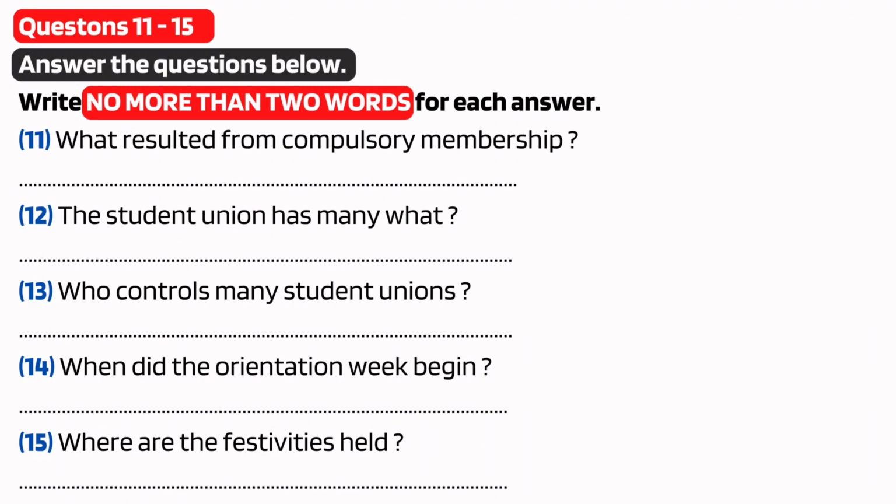Now turn to part 2. Part 2. You will hear a student union officer explaining about the union's functions and services to a group of new university students. First, you have some time to look at questions 11 to 15. Now listen carefully and answer questions 11 to 15.